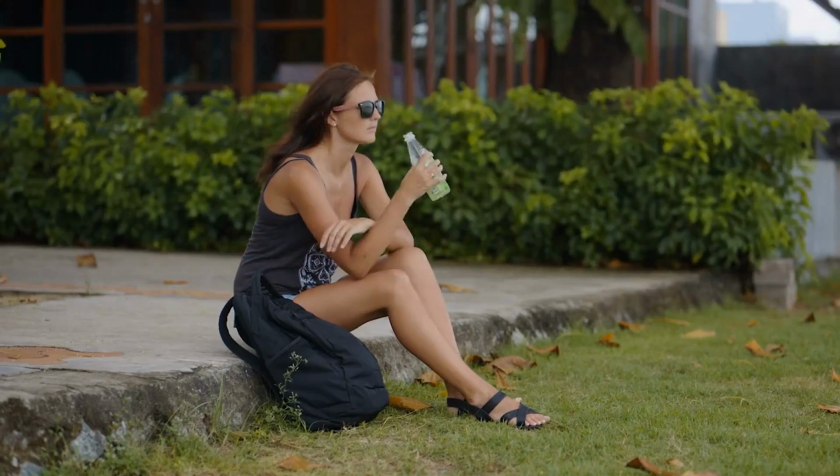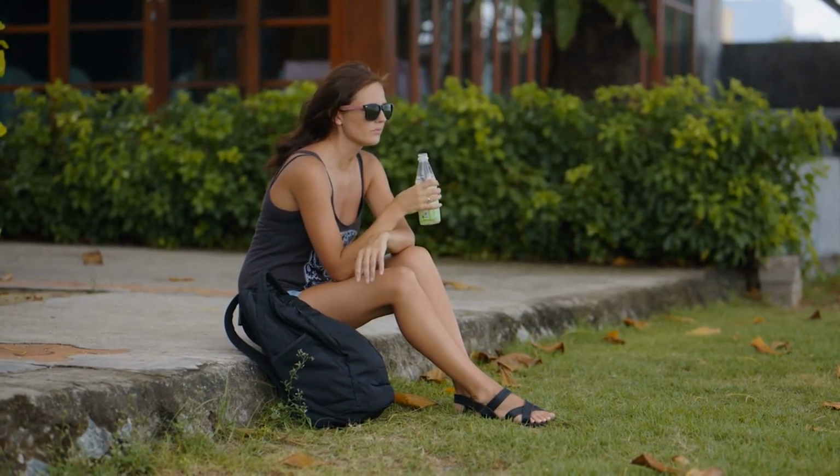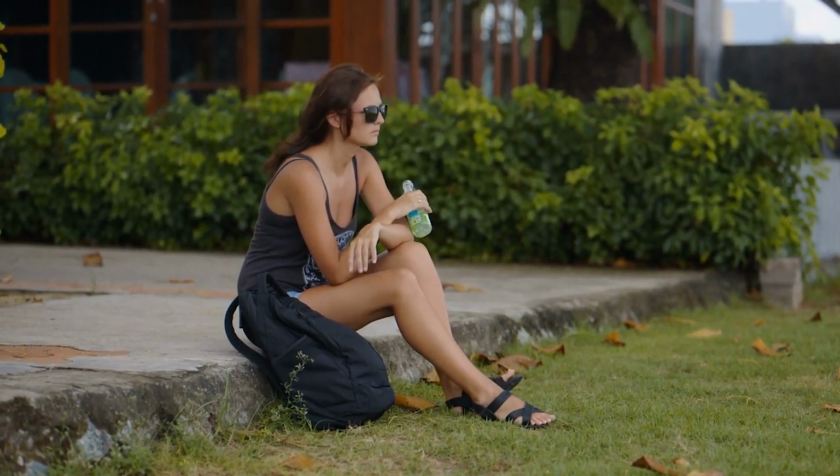Warm water. Warm water is soothing for the digestive system and can help promote hydration. It also aids in the absorption of nutrients from the other ingredients.